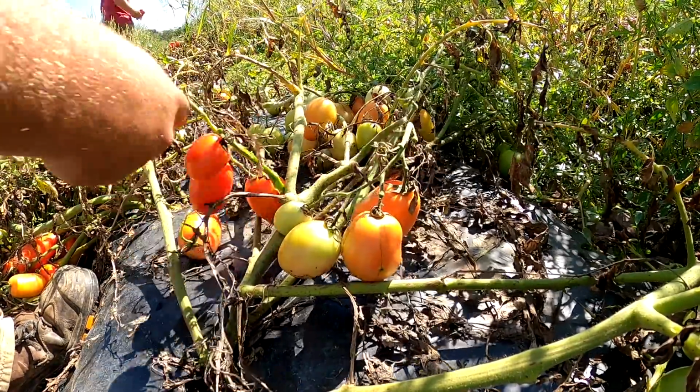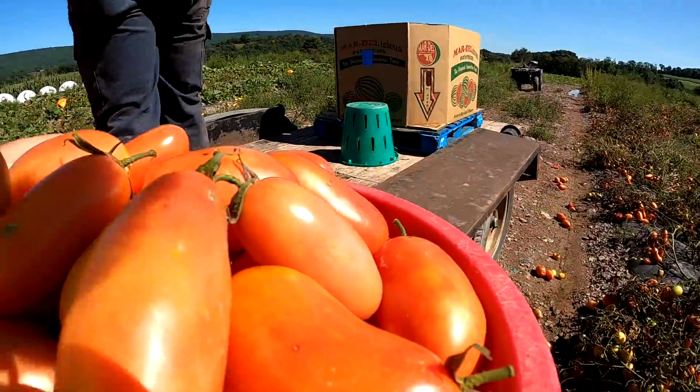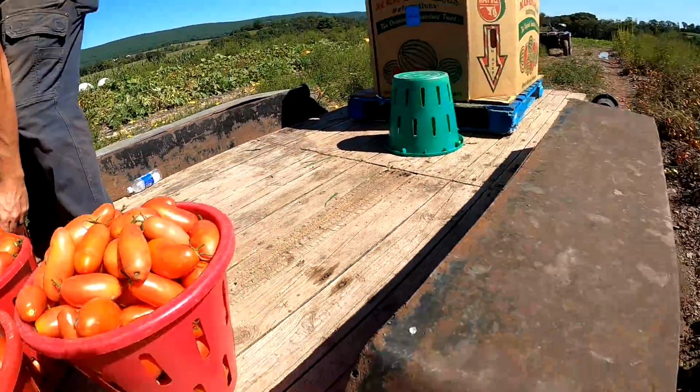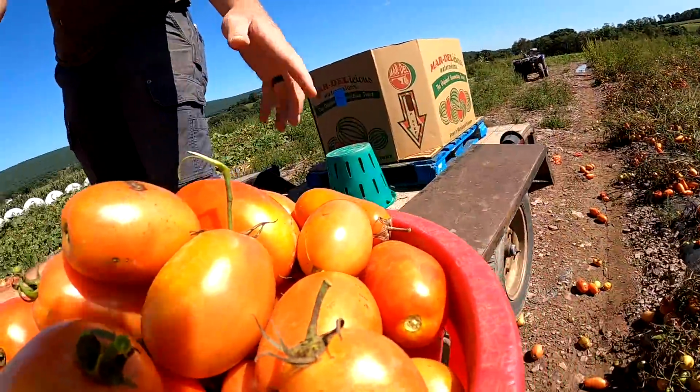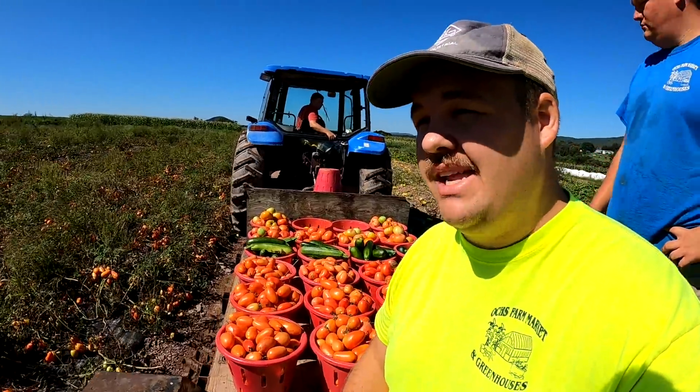I can't even hold all of these in my hand. There's a lot here. All right, we got our plum canning tomatoes. Now we're moving over to our round canning tomatoes. We need 10 round canning tomatoes for back at the farm market. What we have already is really nice. We just need those round canning tomatoes.